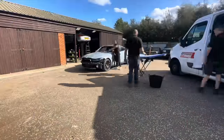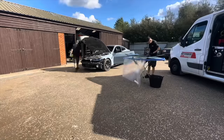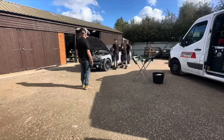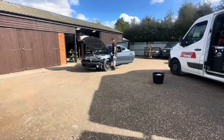So right on cue, Liam arrives here with young Stephen, and they make a start on fitting that windscreen. I let Liam take it all apart in the previous video, so it's nice to have him here to put it all back together, the camera and light sensor, everything like that. So a bit of a clean up, windscreen in, scuttle panel and wipers back on, and the job is a good one.